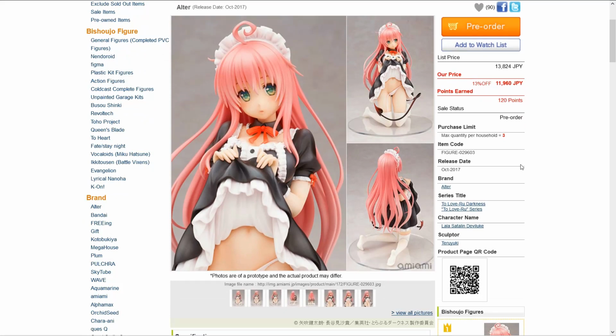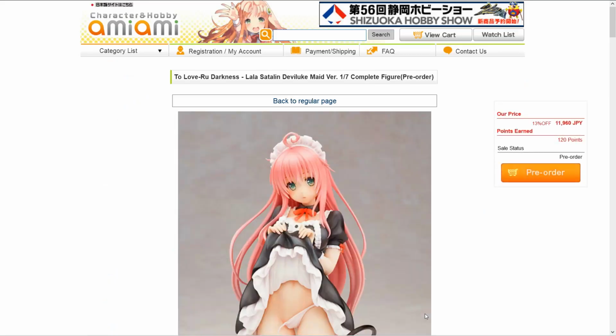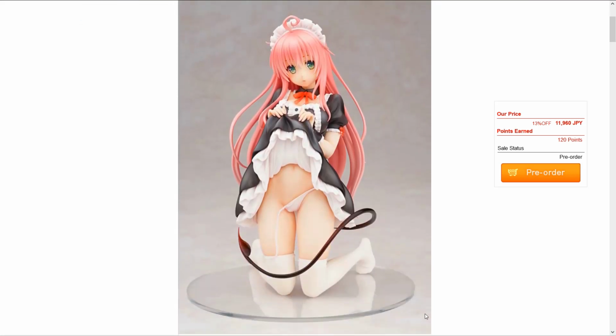So let's look at Lala. I think Lala was best girl in To Love-Ru, but Lala didn't get much love. Now this figure, unfortunately, she is lifting up her dress and she is having a panty malfunction. I know To Love-Ru is super ecchi and everything, but can't you just have her string bikini bottoms tied? If you're gonna be, whatever.